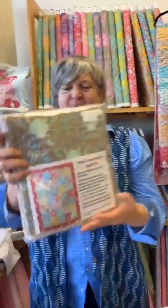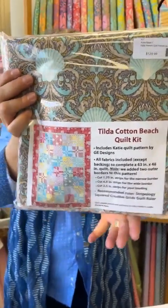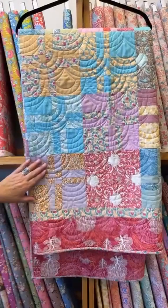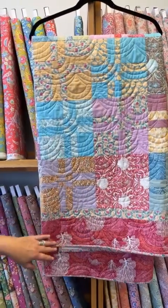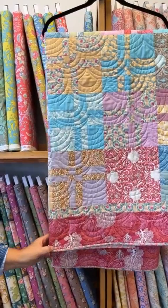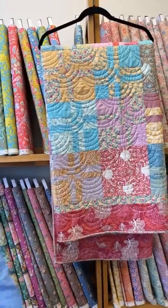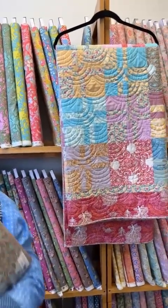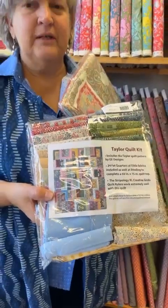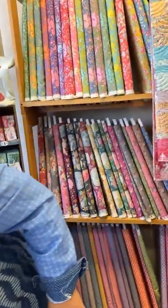This is Cotton Beach, and there is a kit for it. It's Katie pattern, which I love, and I really loved the beach fabrics and things, the shells. And I put a few more solid squares in there and cut them, and I flipped them. Mine is definitely going to be a little more improv than maybe what GE Designs thought they were going to make, but I was really happy with it. And I love how these Tilda fabrics go together. They just all work from collection to collection. So we do have this kit, and then we have a tailor kit with Tilda fabrics, and we are almost out of these. So if you're interested, I would suggest we're down to 1 or 2 of these kits, and I would order it now if you would like it.